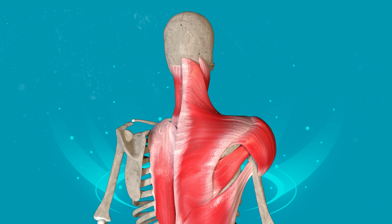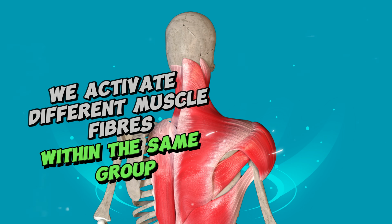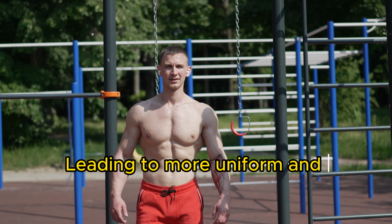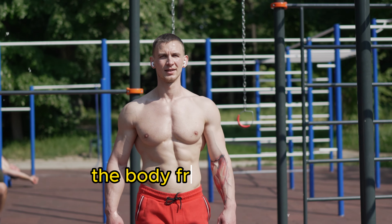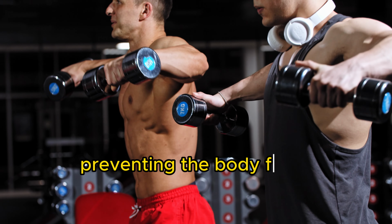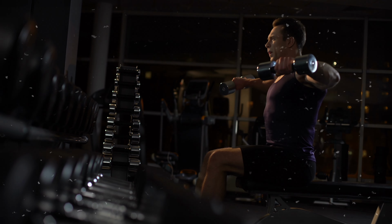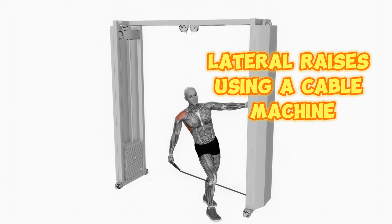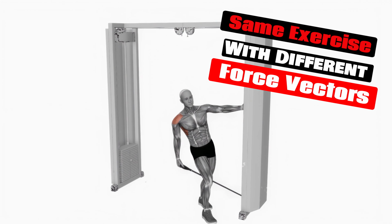This is extremely relevant for 2 reasons. There is diversified muscle stimulation, meaning that we activate different muscle fibers within the same group, leading to more uniform and complete muscle development. Changing the force vector prevents the body from adapting, thus introducing new variety to the training, preventing the body from plateauing, and ensuring continuous progress. A clear example of what we are talking about is doing lateral raises with dumbbells or doing lateral raises using a cable machine. It's the same exercise but with different force vectors.